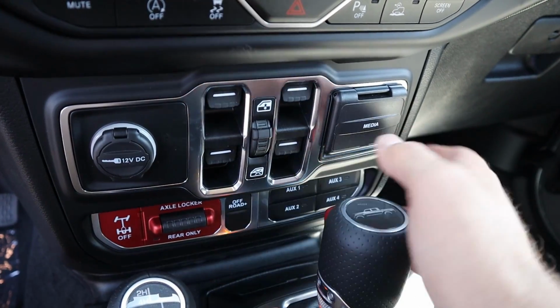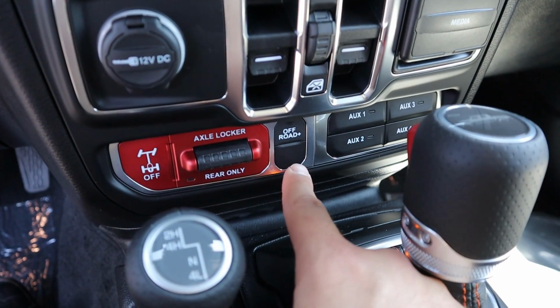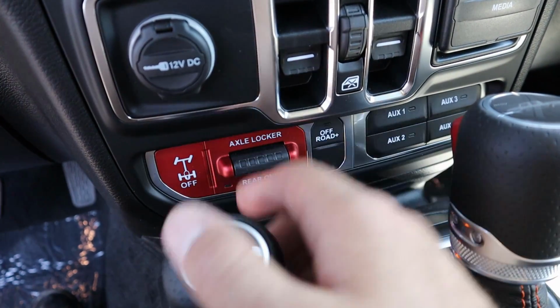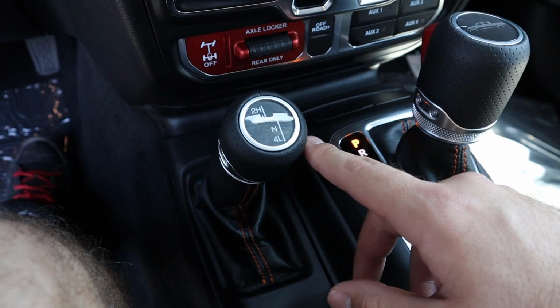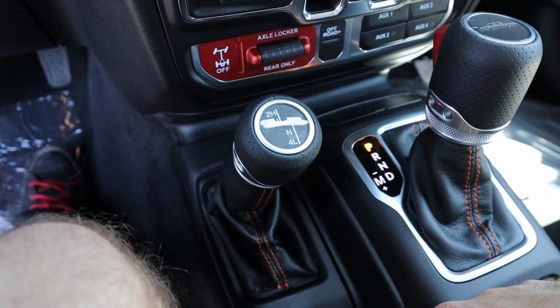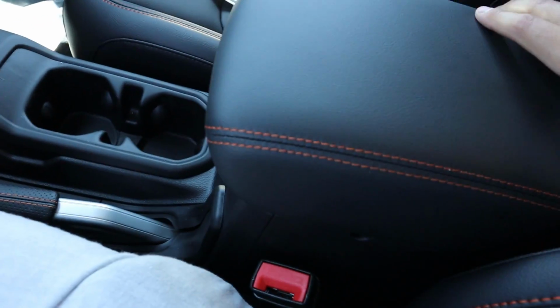Down here, you've got your window controls, the little charging area, buttons for the auxiliaries, and then you've got your off-road plus. And remember, you only get rear lockers, you don't get front and rear. And then you've got the little shifter right here with the manual shift function. Coming down here, you notice that you've got the 2-wheel high, 4-wheel high, neutral, and then the 4-wheel low as well. You've got your e-brake, and again, you'll notice all the orange accenting with the stitching.